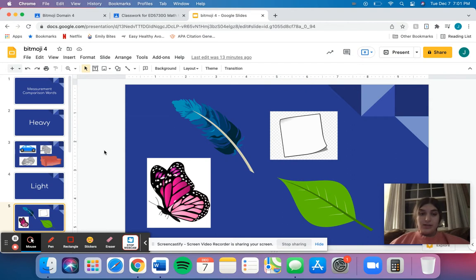So, these are some examples of things that are really light. So, a feather. Picture yourself holding a feather. It hardly weighs anything at all, right? You can just throw it up in your hand and it floats back down. A butterfly, if you've ever felt a butterfly come land in your hand, you can hardly even feel it's there because it's so light. A piece of paper and a leaf. Those are all really light things. They don't weigh a lot at all.